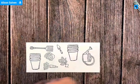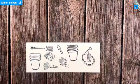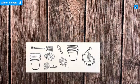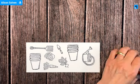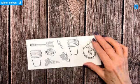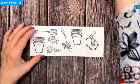Now I am going to move all of these bits, these stamps that are now covered in ink, well away from my stamp space. So just let me do that so that we're not accidentally getting ink on anything. Because that's bound to happen, right? It's just Murphy's Law, right?